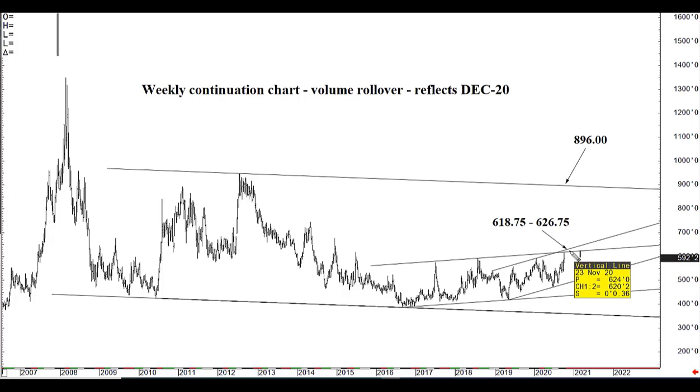The question then is, are we going to realize it by, say, the spring of next year, summer of next year? I'm going to say somewhere in there. Certainly by a year from now, this area should be realized. And it could be at a much more aggressive pace. It could be by the spring of 2021 that we reach 896 even.